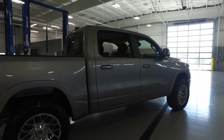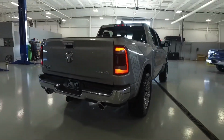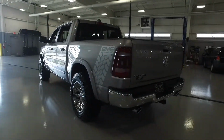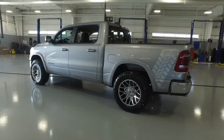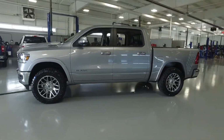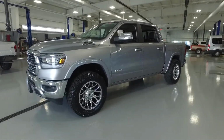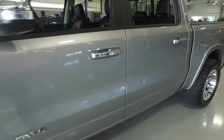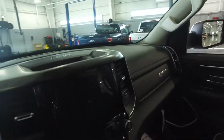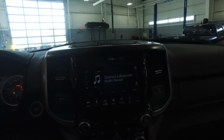But this one's got a nice gray color to it. We've got it on sale for $54,837. Just kind of want to let you take a quick look at it. This one's got the 5.7 Hemi in it. We'll jump inside here and let you kind of take a look at the interior. It's got that good Hemi sound to it.